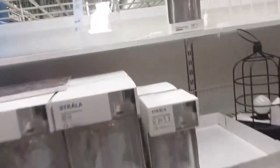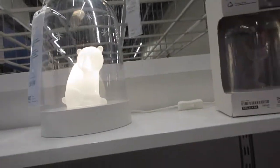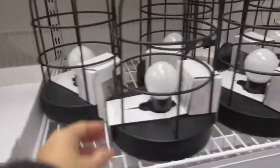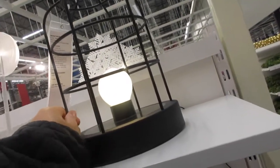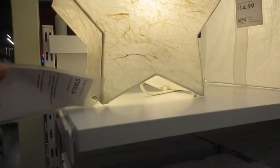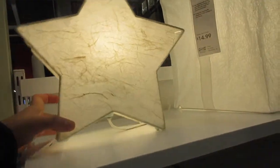And then this is table decoration, $24. And then here's one of a fox, similar, so it has a white glow. And then this one will be like this one. It's nice. How much is this one? $19.99, LED lantern. Here's a nice one, could be like a night light for the kids' bedroom. This one is $9.99, star shaped, and it's nice, like paper material.